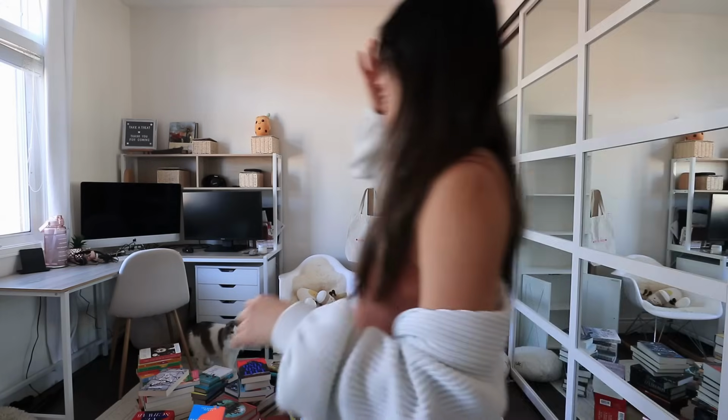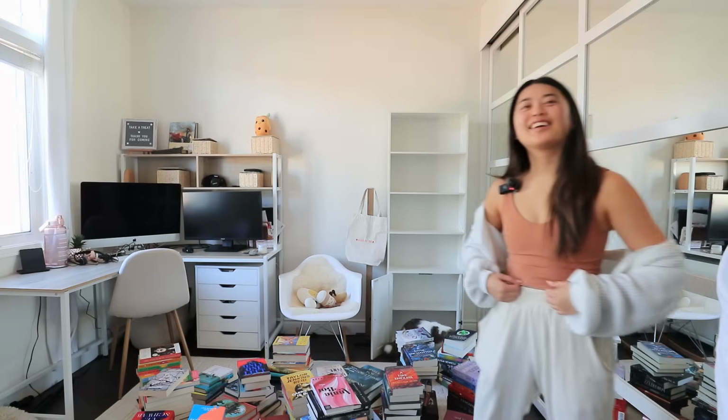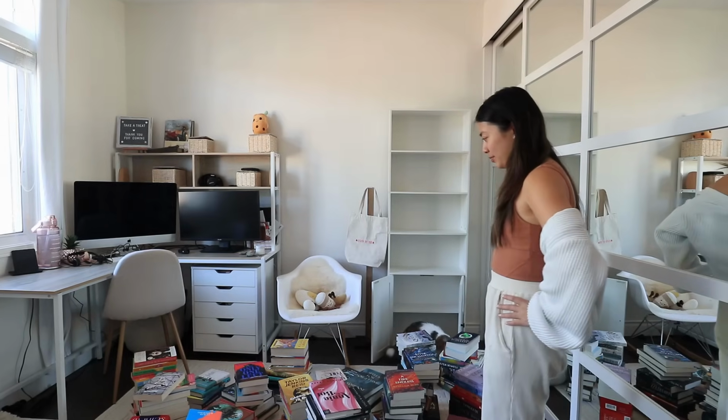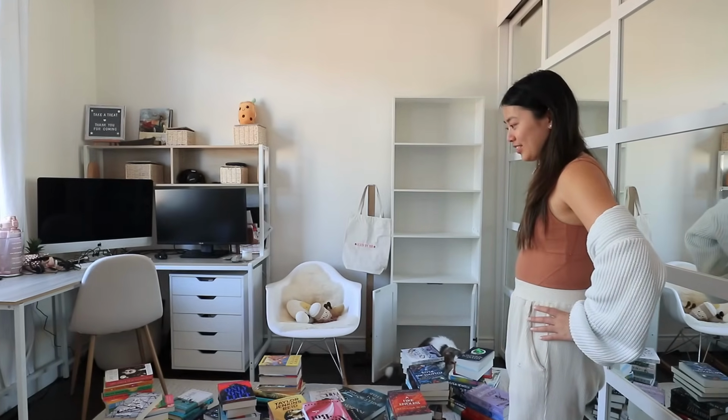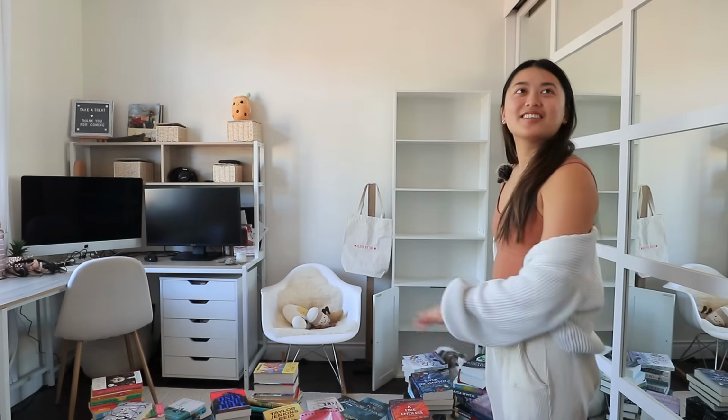Look at all my books. Looks like a bookstore. What? That'd be the smallest bookstore in the whole world. Do you like how many books I have? Overall, if you put them all flat on the floor one by one, you could cover the whole floor with it. Can we make a book floor? A book floor. And then seal it on the top.